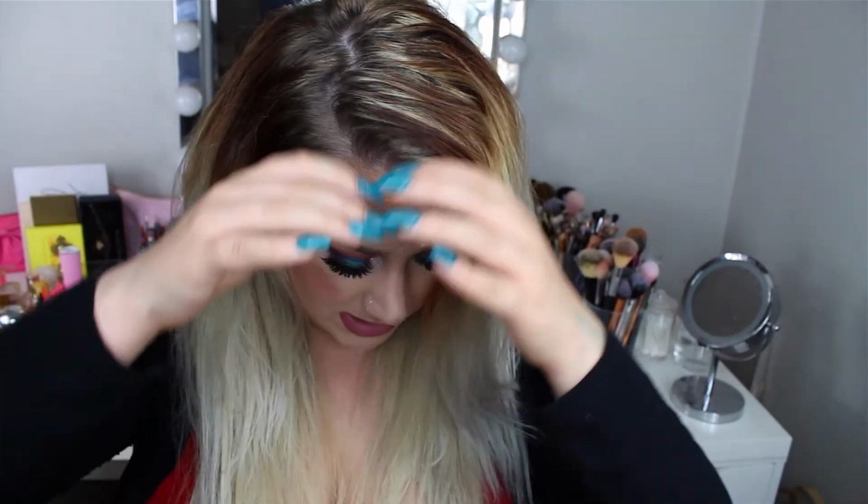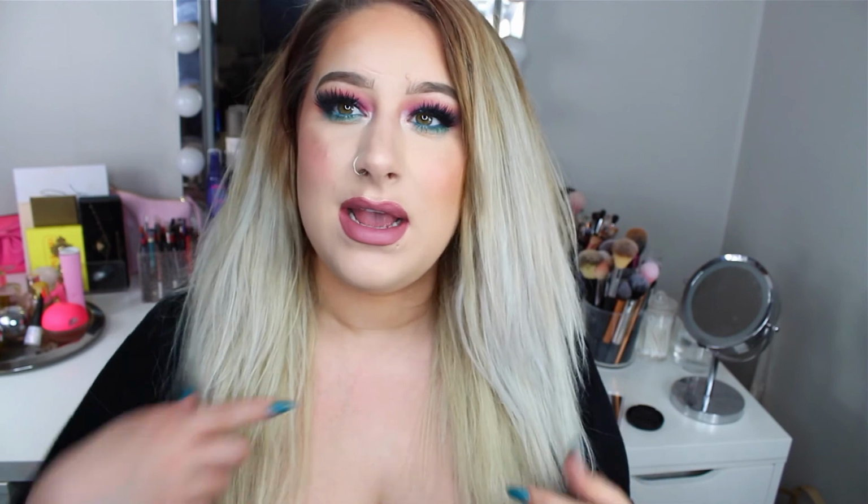So I just popped my extensions in. I really need to purchase new ones. This is my hair when I've had some silver shampoo in it, and this is a little bit more yellow, but I really wanted full hair, so this is what I'm sticking to today.